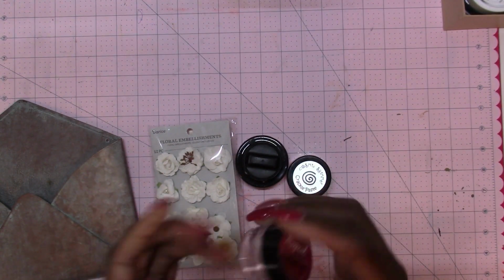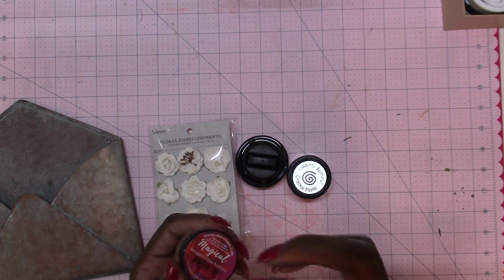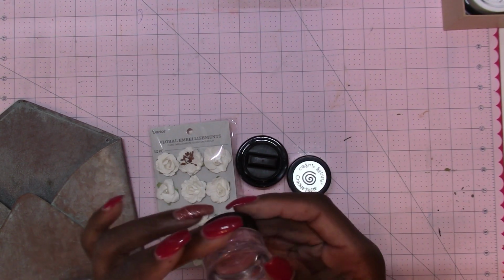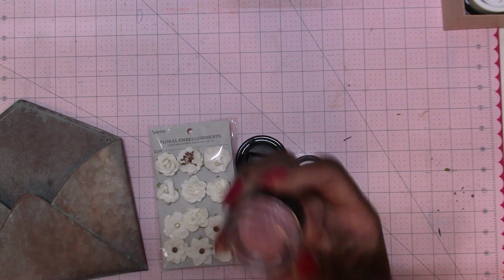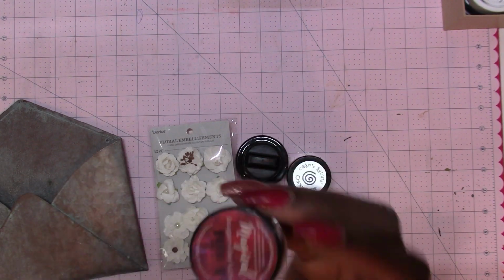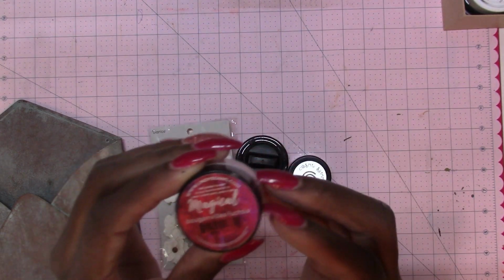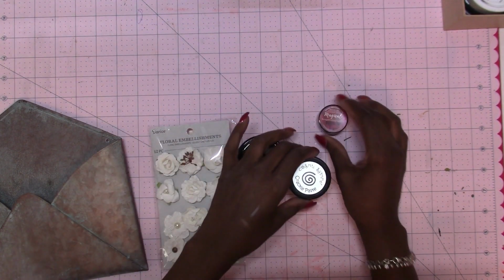You can make a mist out of this. You can sprinkle this on your project and then activate it with water, because you're going to need some water to activate it. Well, you could just brush it on too if you've got a light coat of glue and you want to just try and brush this on. But there's lots of ways that you can use these Magicals.